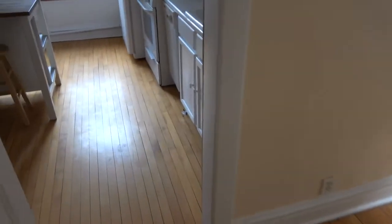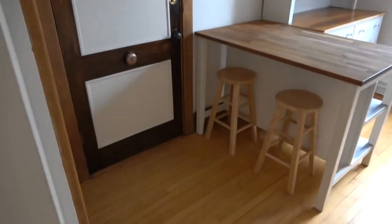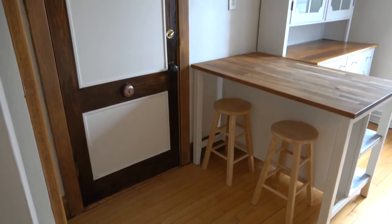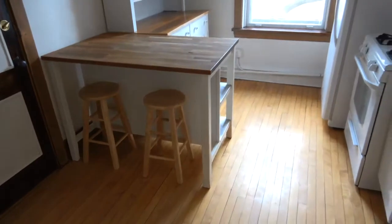The living room and the dining room are really very big. Then you have the extra sunroom, and the kitchen is also bigger than average. So there we see the back door, which would take you down to laundry, which would be free. I don't believe there's a charge for laundry.